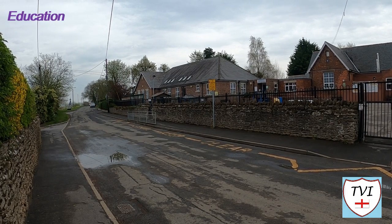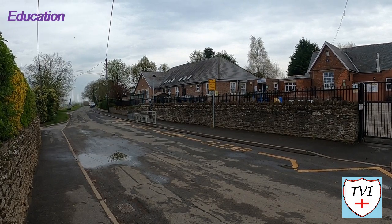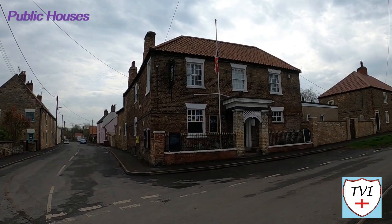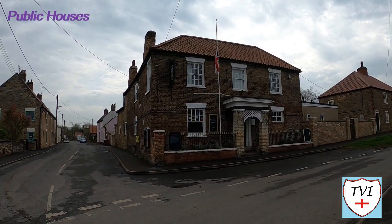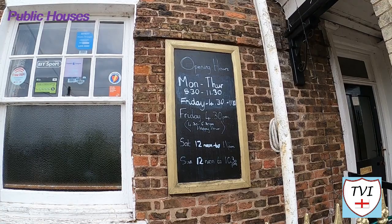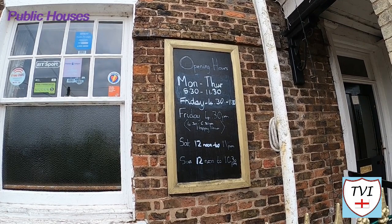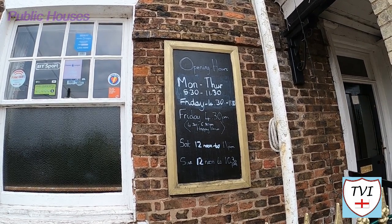Alkborough Primary School was judged as outstanding in January 2012 and September 2018 by Ofsted. The only public house in the village is the Alkborough Coronation Club. This is a conservative club, but non-members are welcome according to WhatPub. Here's the opening times on the wall outside if you're in the area and fancy dropping in.